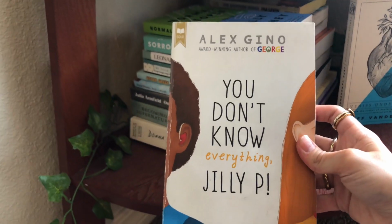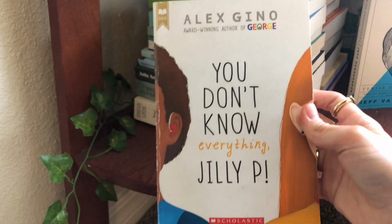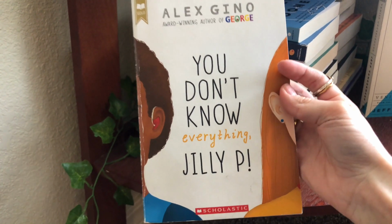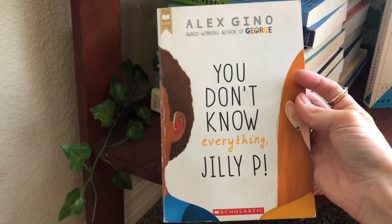You Don't Know Everything, Jilly P! is another middle grade book. This is about growing up Black in America and disabilities because he's deaf, or I think partially deaf. And this was the first book that I taught to a classroom, so I keep that just for sentimental reasons.